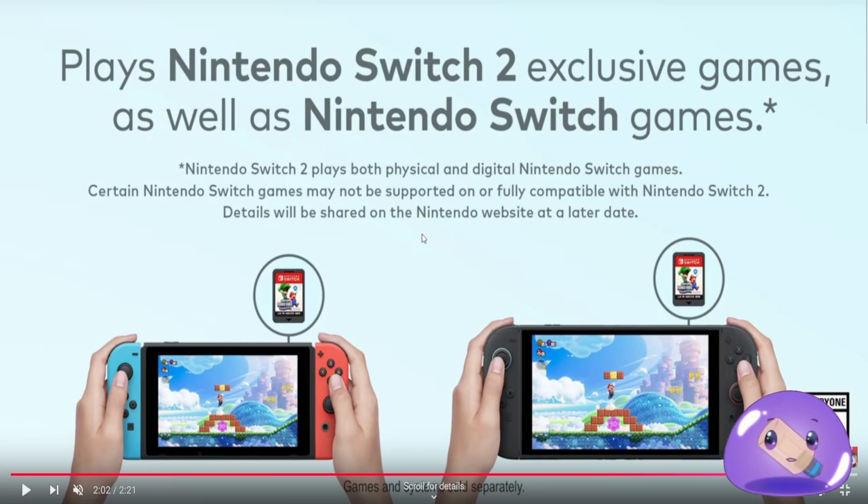depending on the launch games for the Switch 2, because I'm pretty sure there isn't going to be a Mario game. Then again, it's been a long time since Odyssey came out, so it's going to be interesting to see if there is a Mario game for the Switch 2 right away. I can't imagine there being a Zelda game, because Tears of the Kingdom came out only a couple years ago. It's within 2 years, I'm pretty sure, if I remember correctly. Unless I've forgotten how time works. So it's going to be interesting to see which games are specifically going to be able to be played.